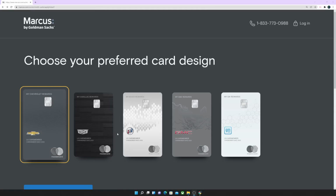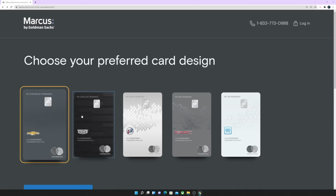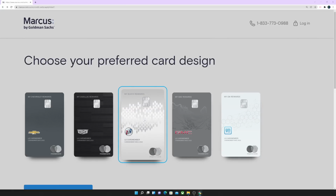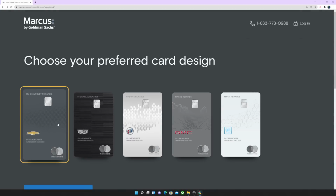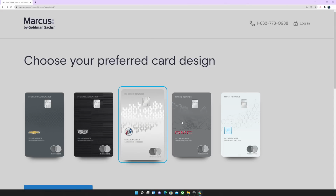They give you 5 different designs to choose from, and these are all going to be different brands within GM, right? You've got Chevrolet, Cadillac, Buick, GMC, as well as just GM. The way these credit cards work, you use them and earn points, which you could then redeem towards the purchase of a new vehicle. So let's say you're using this credit card, accumulating points, and at some point you want to buy a new Cadillac Escalade or a Chevy Suburban, or whatever car you decide to purchase under the brand, you could use those points towards the purchase of a vehicle. So this is a very interesting credit card that you can use to build up points and apply those points when you do decide to go purchase a vehicle.